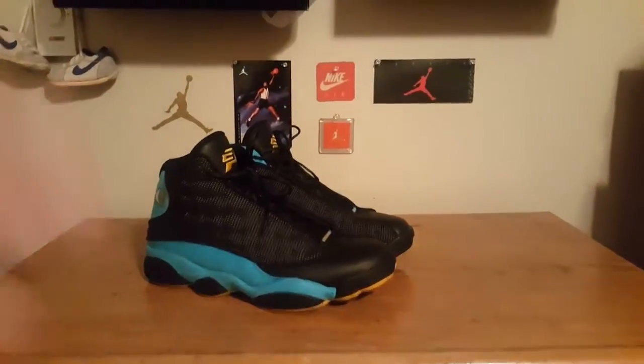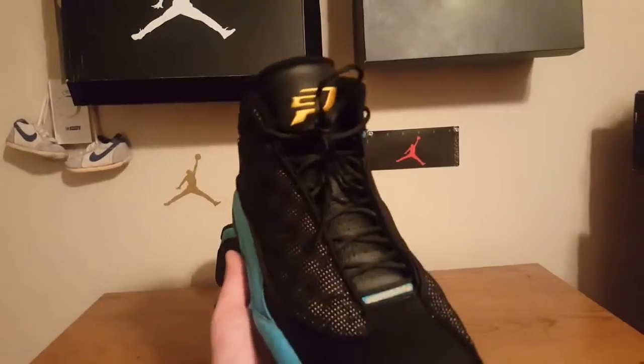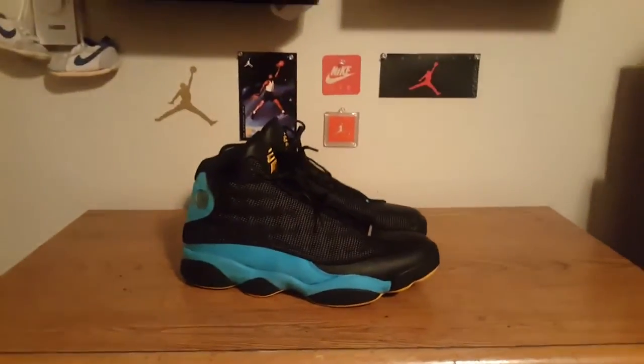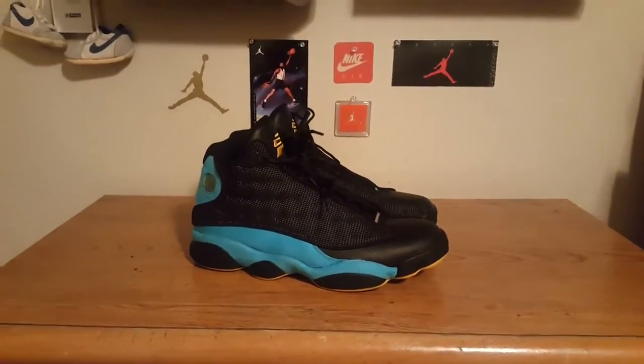Next up, got the Jordan 13 CP3. Very, very dope shoe, dope colorway. Love the shoe, got it for a great deal down at Index. It's a Jordan 13 CP, I call it, not the CP3. CP13.